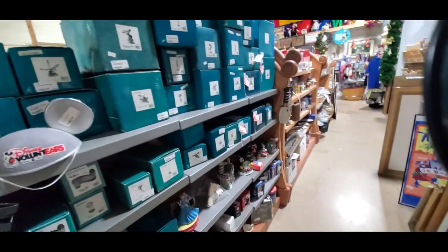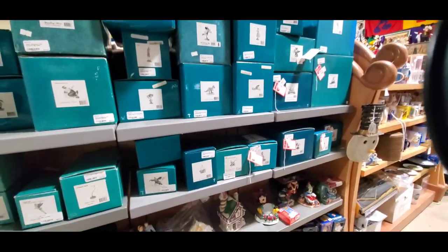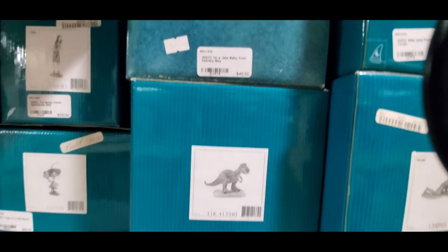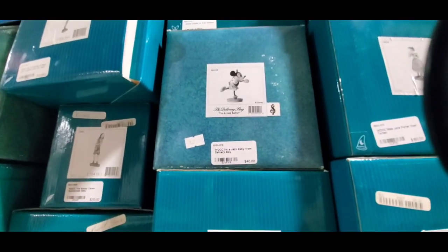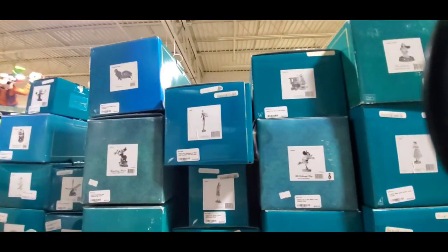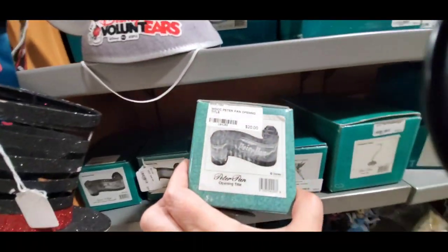They also have quite a bit of the Walt Disney World collection. Just look at all these boxes here. They have tons. $180, Tarzan, $110, Rex. I'm a jazz baby from Delivery Boy. What? The Delivery Boy Jazz Baby? $40? Jack Skellington, $235. Oh, so many to choose from. Oh, Peter Pan. This is only $20.